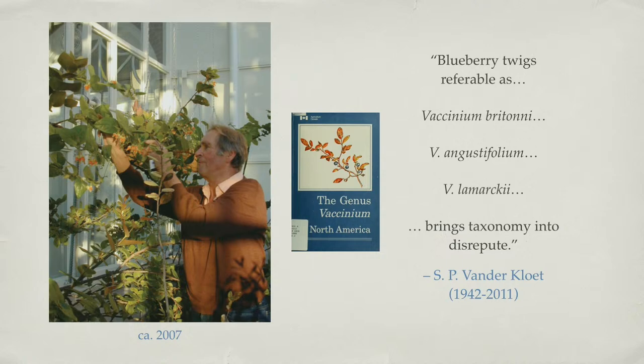One of the really famous books that he wrote was called The Genus Vaccinium in North America. In reading that book, you start to realize that he was very frustrated with blueberry classification at the time that he finished his graduate degree in 1972.